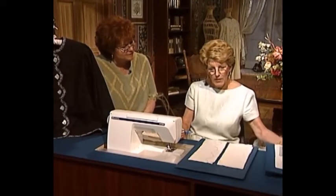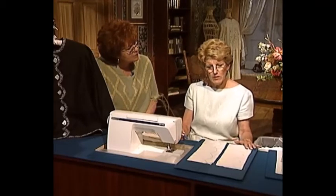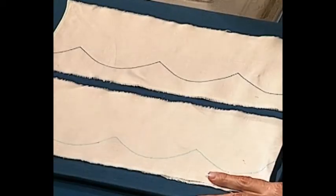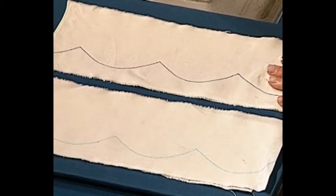Yeah. And I think the easiest way to do a scallop front like this is to make your placket wider. You can see how much I have extending over here on this side. And then you want to sew right on the scallop line. Before you ever cut it out? Right. That makes the smoothest scallop.